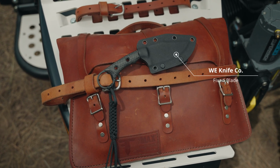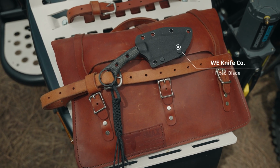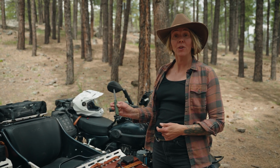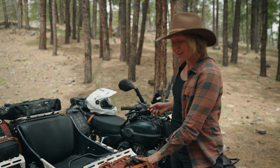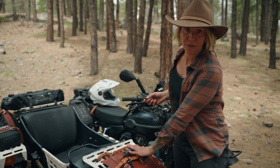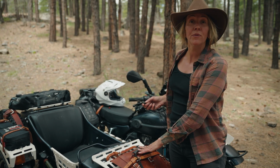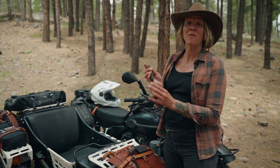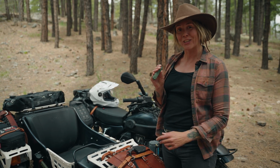Our knife partner for the Ultimate Build this year is WE Knives, or Civivi. These knives are great. I've got this cool little folder to ride on the tank bag, and then I've got this fixed blade that I've got mounted up here on front. The fixed blades are so good for any of your bushcrafting or campcraft skills that you need, and it's always important to have a perfect little pocket knife close at hand wherever you go.